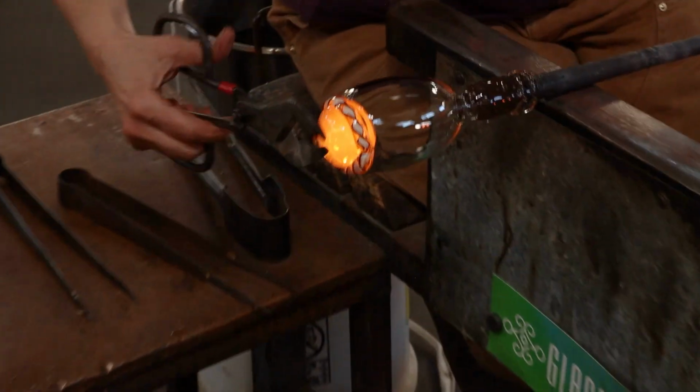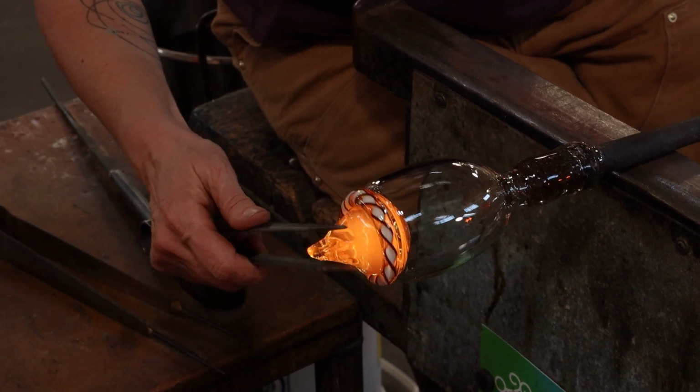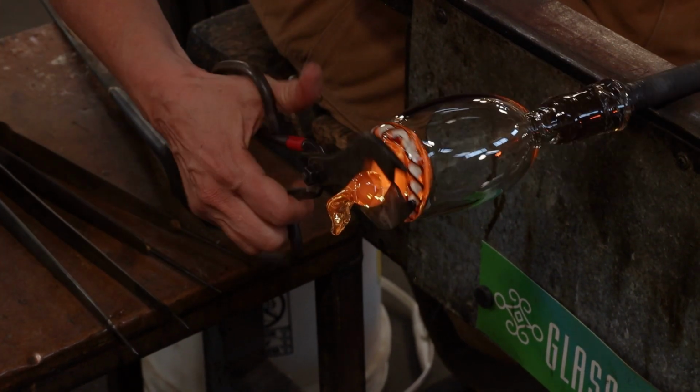So again, when it's bright orange, it's super cool. You can tell what the hottest glass is. It's a little bit more glass than I wanted, so I just have to snip that off, and that will go in our recycle tank.